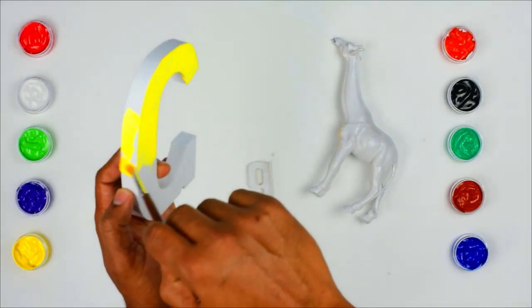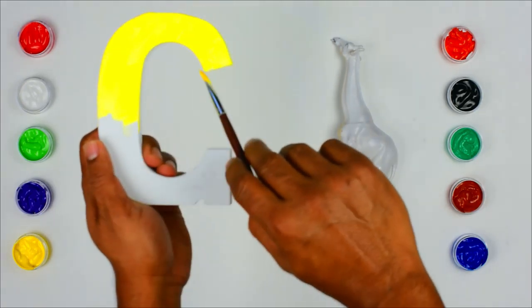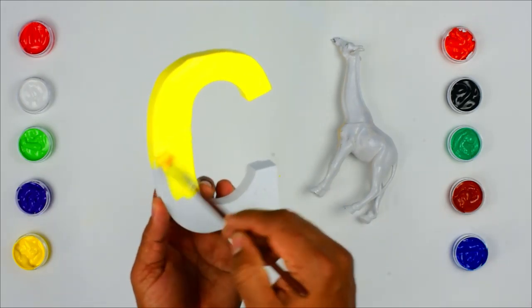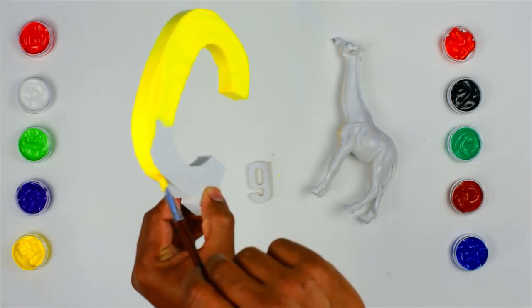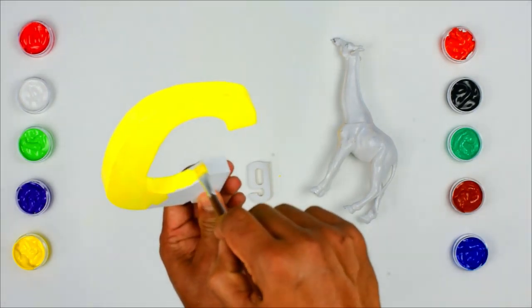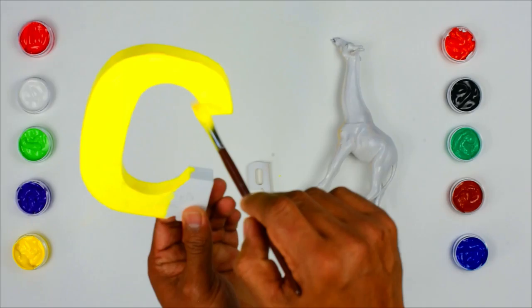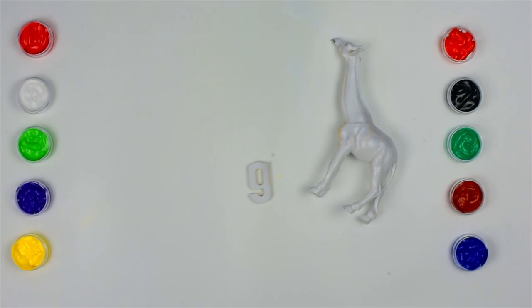This is capital letter G. The color is... G sounds g, g.